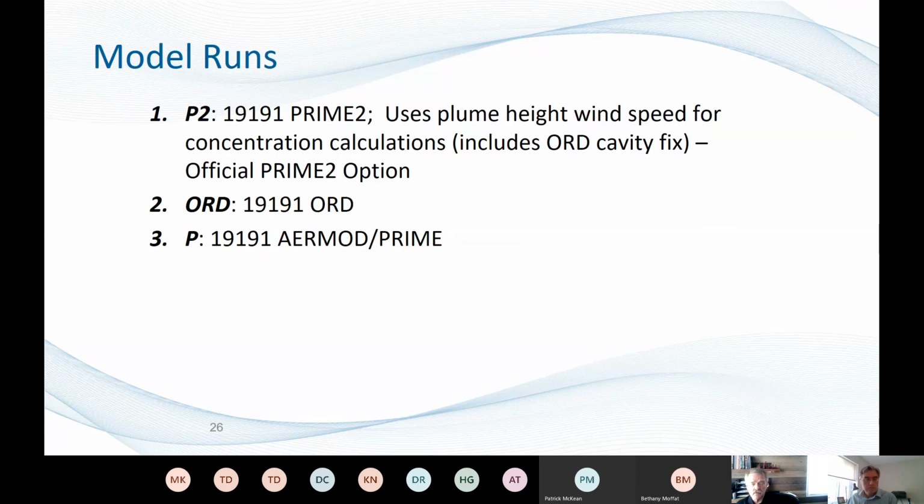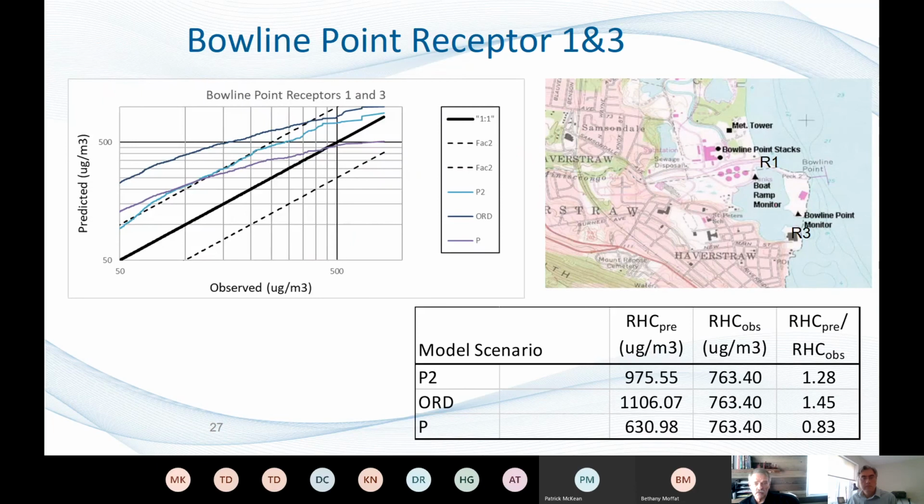The model runs, just to give you an idea, P2 stands for the 191 PRIME2 version, which uses the new plume height wind speed for concentration calculations, a new wake formulation, and it also includes that ORD cavity fix. That's really the official PRIME2 option. ORD is just the ORD improvements we talked about, and P just stands for the current AERMOD with Prime as unmodified. So now let's take a look at the results for Bowline Point.